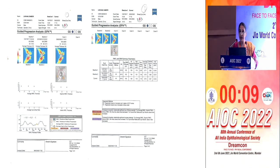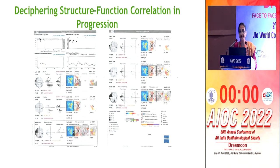Now this is the GPA for our structure, where you can insert this single printout and get both the event analysis and the trend analysis. Another important feature is that you can get the exact numerical values of those fields or that OCT, what is happening to your superior RNFL and what is inferior RNFL. You can see the numerical values also.